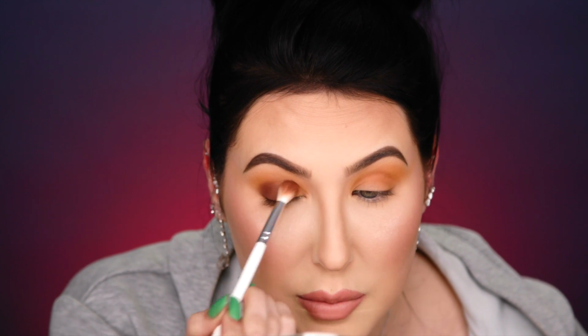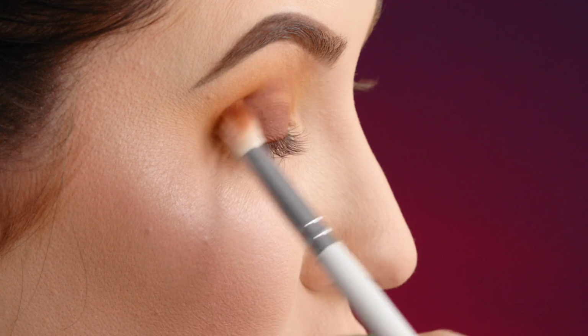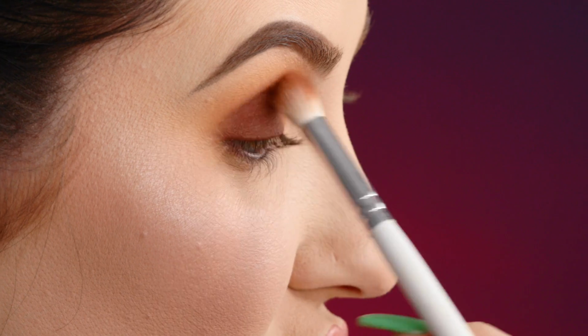If I were to keep going like this in windshield wiper motions, I'm going to bring too much product into the inner corner of the eye, and I don't want to do that. So I just stamp, because that's not going to put as much. And I go back over here, and then I do windshield wipers, and I go upward now that there's not much product left on the brush, just a little bit.